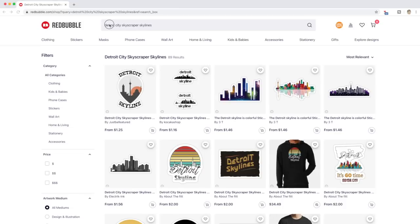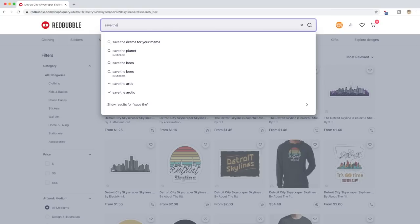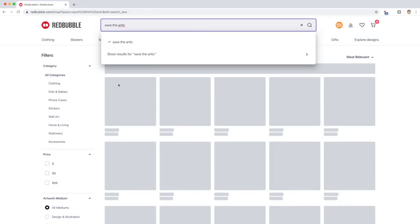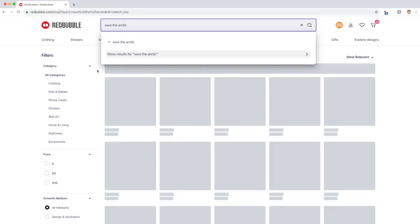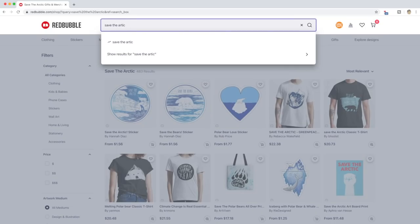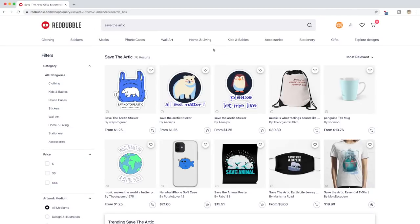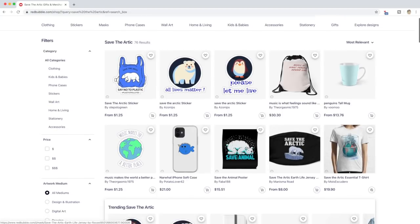So the last trend for you is trend number 10, save the Arctic. You can see there's 2 of them. So save the Arctic, which is spelled correctly, and then save the Arctic, which isn't spelled correctly. This one right here, Arctic, only has 76 results. If you type in the right way, Arctic, you can see it has 483 results, not that much bigger, so make sure to tag both of them. But my trend for you is the misspelled one. Looks like that one's trending as well. A lot less competition. Again, make sure to tag both of them this way. You can see, make sure you don't spell it wrong when you put it on here. Make sure to put the C here, but this is your competition.